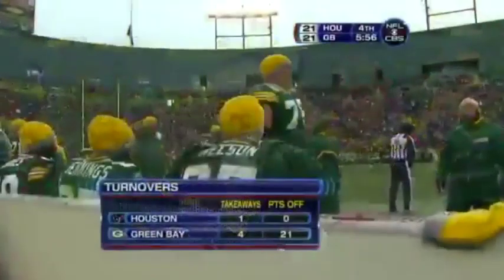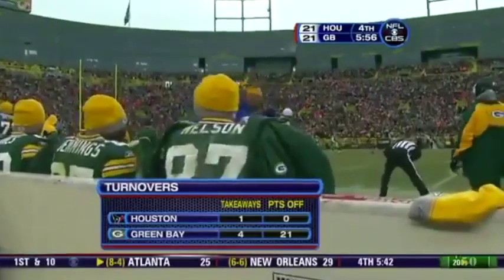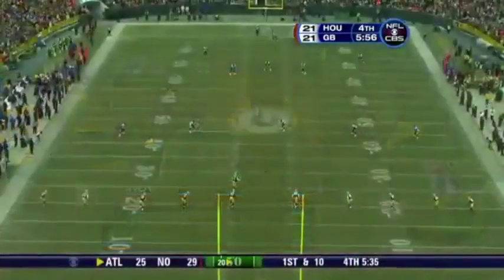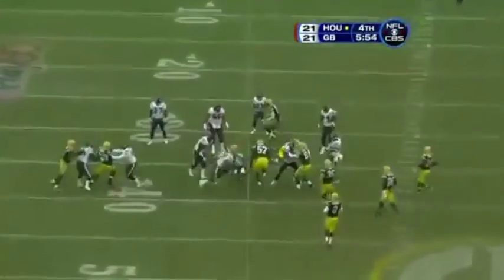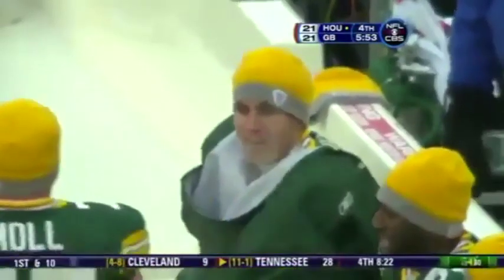Welcome back. As you take a look at the turnover graphic, the Packers have scored all of their points off of the 4 Houston turnovers today. 21 apiece. Under 6 minutes to play in the 4th quarter. Line drive kick fielded at the 30-yard line. And the Texans wisely get down at the 35. Chris White, a backup center, returning it. And the Texans will have solid field position.